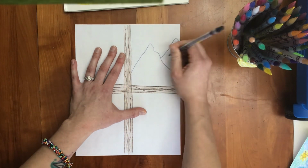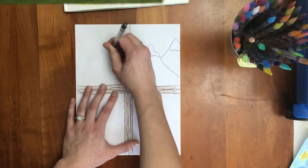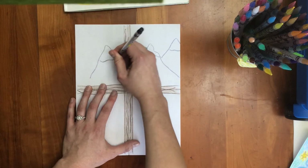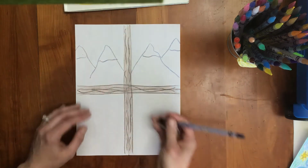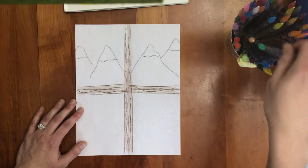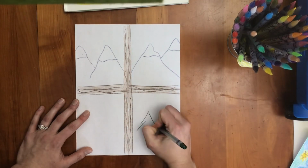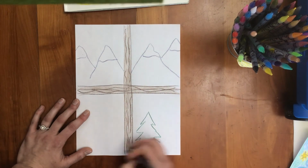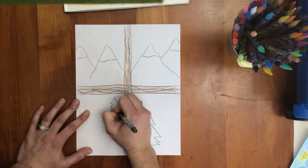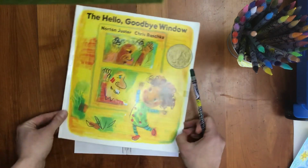So think about the different projects we've been doing in art class together and how you could use some of those with this project. So thinking about how you could show space or things getting further away. Think about how you could use some shading, and just be creative and show me what you see out your special window. And remember, it does not have to be real.